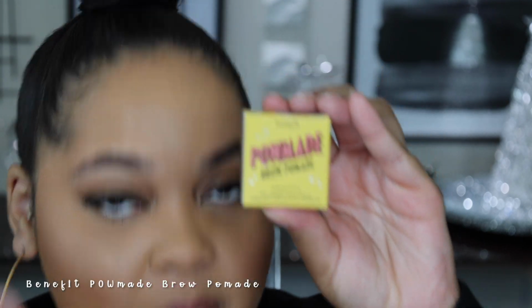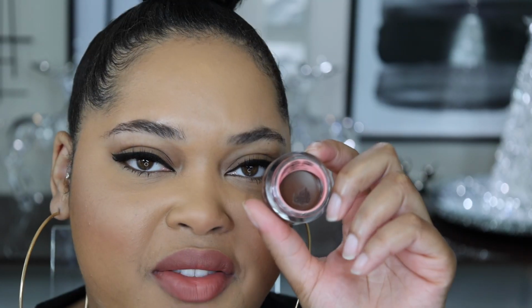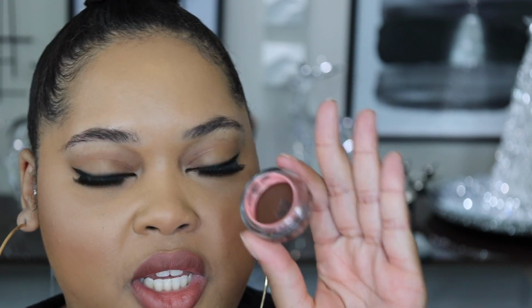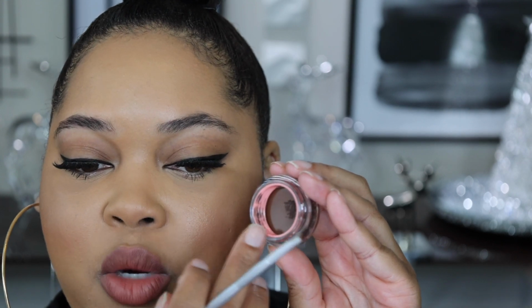Next, let's dip into the Benefit POWmade Pomade brow gel. I like how they made it POWmade because it's like pow, we put it on your brows. Anyways, I have the shade 3.75, which is my regular shade that I use for all of Benefit's other brow products. As you all may know, if you've ever tried a brow pomade, it is so much more intense than a pencil. So you do have to have the right tools and the right technique as to not make your brows look boxy. This brow pomade actually has a ridge on the side, and that is to ensure that you can wipe off your product and not put too much on your brows.